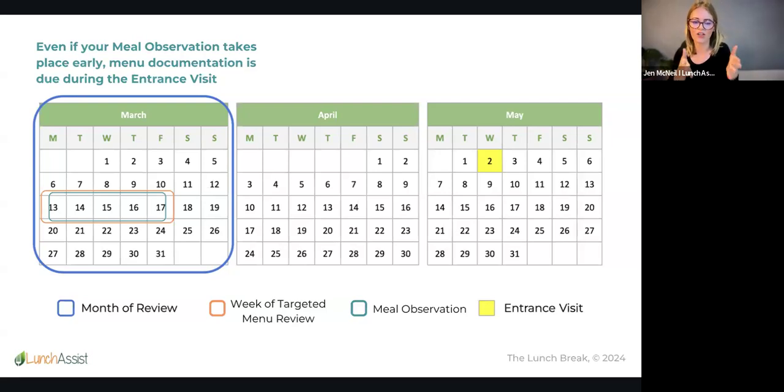You can still give the auditor, if they come out early, the paperwork for that day of review. So at the end of the day you can say, okay, here's my recipes and my specs for what was observed today. But your whole week's packet with the menu compliance report and all of that doesn't need to be submitted until the entrance visit.